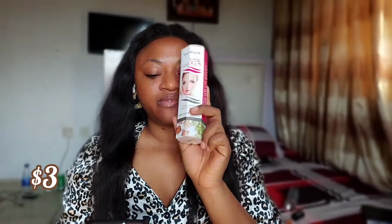I also got the Kiss Beauty pink spray too, for 1,500 naira. And then the next one is the Mismetic Power Seal. I got it for 3,500 naira. Then the next one is the Americode Hydrating Moisturizer for 5,500 naira. And then the next one will be the Maybelline Skin Pore Primer.